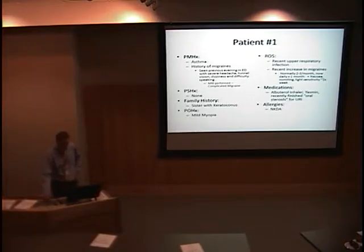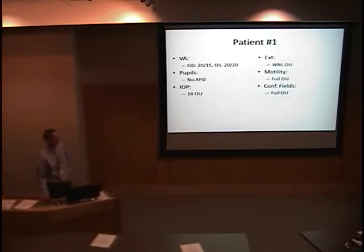Medications, she uses an albuterol inhaler as needed and Yasmin, and she says she recently finished oral steroids for her upper respiratory infection given to her by her PCP, and she has no known drug allergies. So when she presented to us, vision's good in both eyes. She's 20/15 in her right eye, 20/20 in her left eye, and the remainder of her external exam is normal in both eyes.